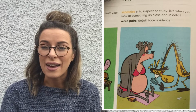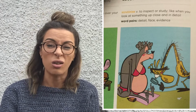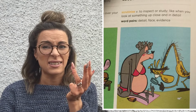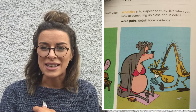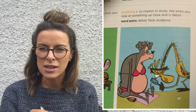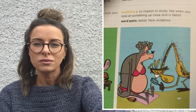And you can see there that it is a verb. A verb is an action word or a doing word, so like jump, look, see, sit, climb, all these action words, these verbs. And he is scrutinising Bernice's icky long toenails. He's looking very closely, he's studying them in lots and lots of detail.